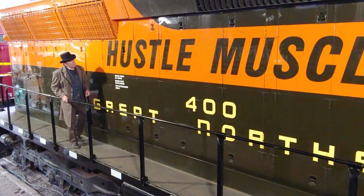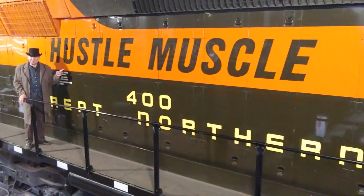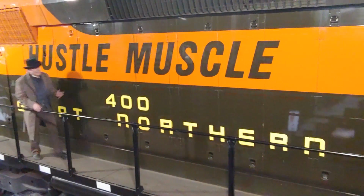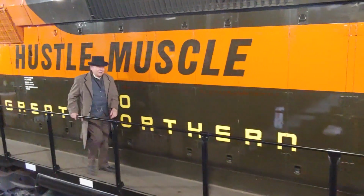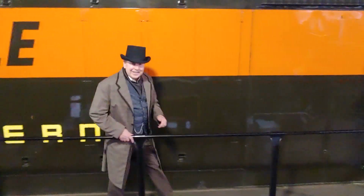This one was bought by the Great Northern. They called it their number 400 and nicknamed it Hustle Muscle. You know, the Great Northern got 8 of these big behemoth engines. Only 52 were made, so it's kind of rare, and we're very lucky to have it.